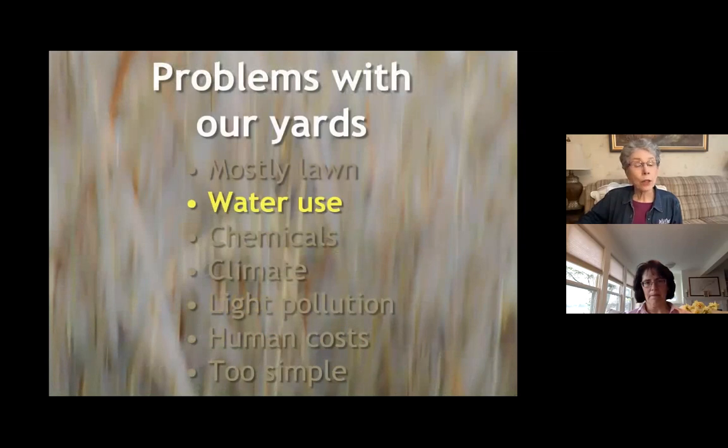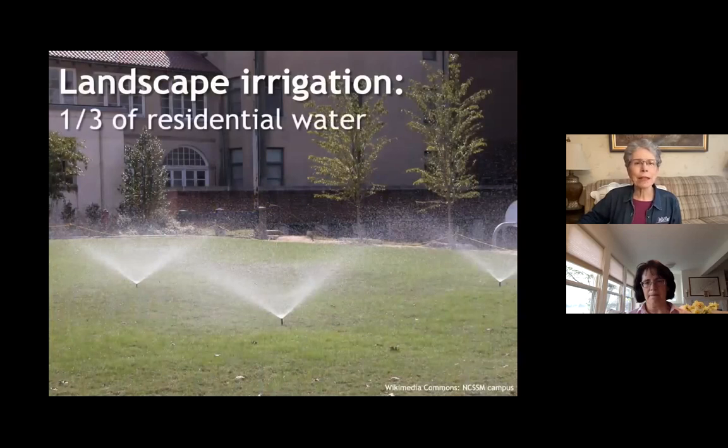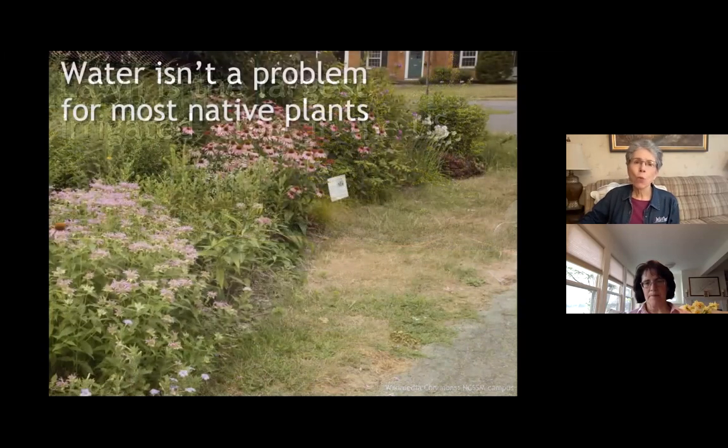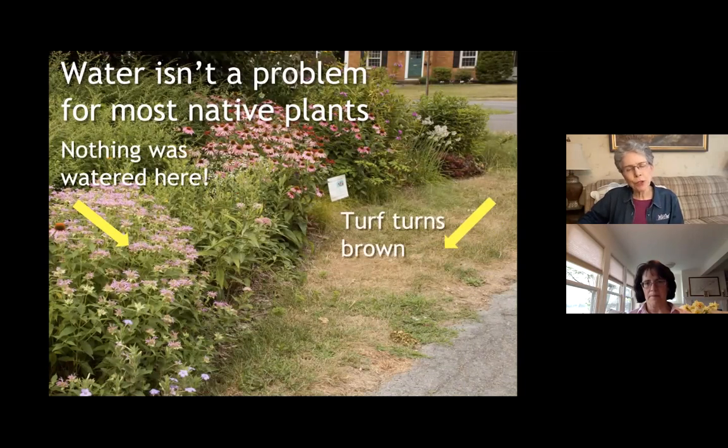Another problem is the use of water. Landscapes take a third of residential water, and in some places in the country, especially the Southwest, we're using glacial aquifers. This is not sustainable. Lawn is the largest irrigated crop in the United States. Water isn't a problem for most native plants. I don't water any of my plants unless I've just transplanted them. Nothing was watered in the native plant beds, and I have some turf grass, and during a drought in the middle of summer, it turns brown.